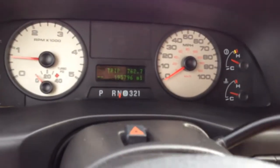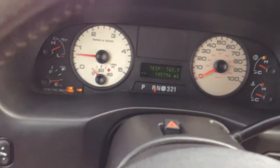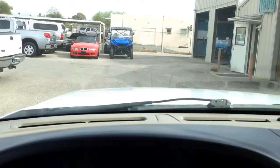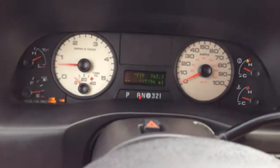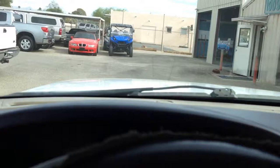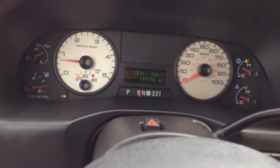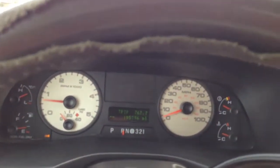Let's see. Let me put it into neutral. Put it into 4 low. We're now in 4 low. Put it in drive. Yeah, that's definitely 4 low. Put it in reverse. And there's reverse. Neutral to 4 high. Now we're in 4 high. Drive. Yeah, we can drive at speed like that. Alright, definitely 4 high. And 4 low and reverse. Alright, back to 2-wheel drive.